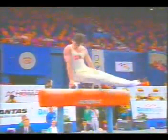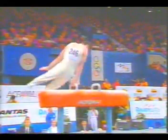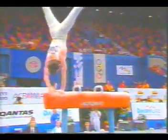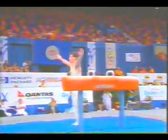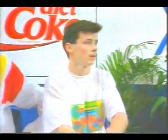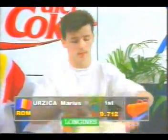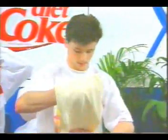Perhaps the leg form may be the only deduction the judges could take easily from him. Yes, they can't take too much off for the leg form. I mean, it is straight, but maybe the amplitude might have a lasting effect on the final outcome of the score. And 9.712, that's the score to beat, he being the first competitor.